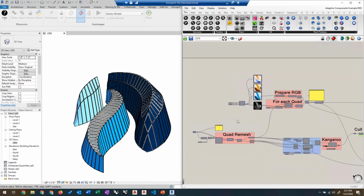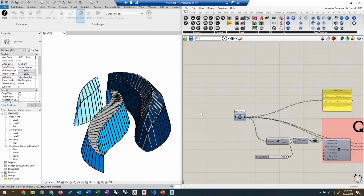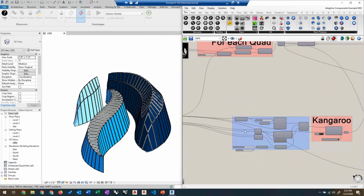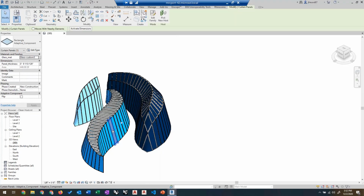So this is a very similar script where I have some closed poly curve to begin with. I'm doing a quad remesh, applying the simulation forces, and then later on I create the adaptive components. Now in this case, I'm also modifying parameters associated with that adaptive component to either open or close the panel portion of this adaptive component. So as you can see, if these panels that are created here are oriented more vertically, then it'll be a much wider, more open panel. If it's more horizontal, so in this kind of roof situation, it'll be more closed.